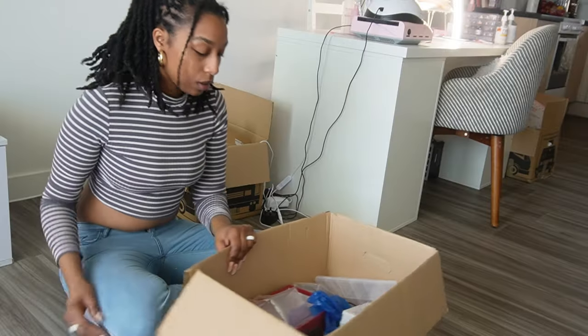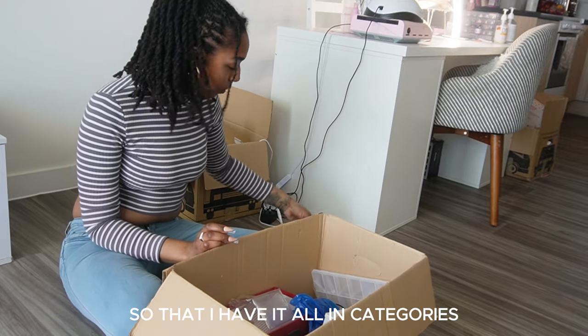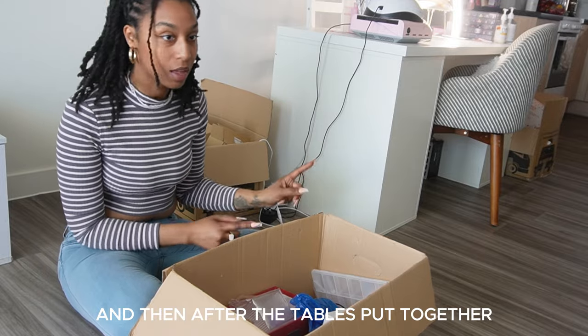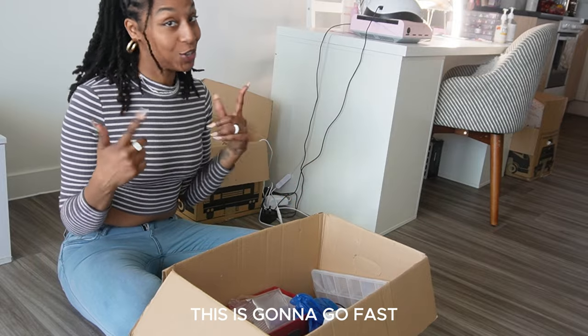Let's go. I'm going to start by organizing this stuff so that I have it all in categories, and then after the table's put together, I can just chuck everything in and see what's left over. This is going to go fast.